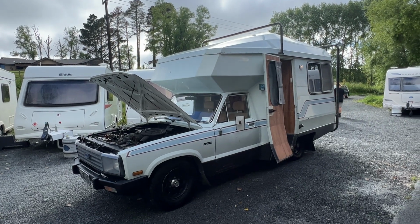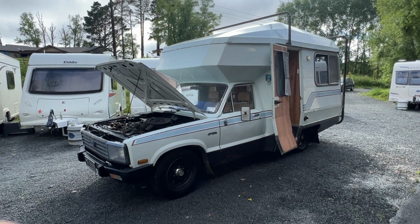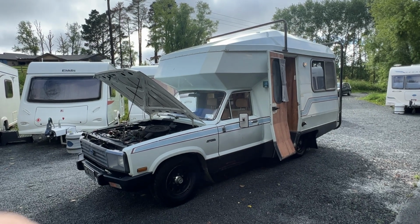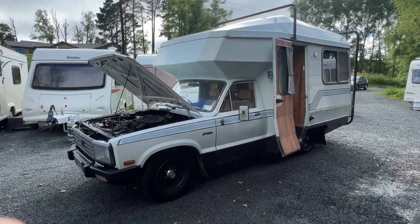Up for sale from Redvale RV is this really cool 1985 retro 3-berth motorhome. Now this motorhome is being sold via a $1 reserve Trade Me auction. There are no buy nows. It will be sold to the highest bidder.